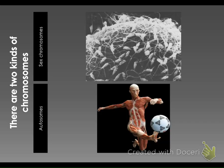They've preserved. The reason why I showed you the Bodies exhibit is because the other type of chromosome we have is an autosome, which is all of the other chromosomes in your body. That's why I put the picture of the body, because that's what it reminds me of. So I figure autosomes is your body chromosomes, and then you've got the egg and the sperm for your sex chromosomes.